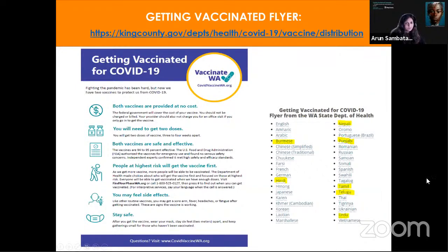And some things to keep in mind, that you may feel side effects of the vaccine. Like a lot of other routine vaccines, you might get a sore arm or fever or headaches, fatigue after getting vaccinated. And those are common side effects from this vaccine.